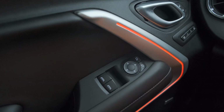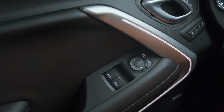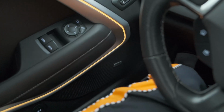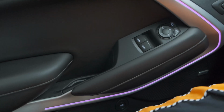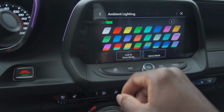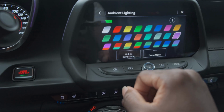Or let's say you want a different color. You have white, then you have yellow. Matter of fact, you know what? I'm gonna leave it like this because it's matching what I got on. So you get the point. So basically this is what it looks like. This is all your colors right here. You can turn it off, or you could turn it back on.